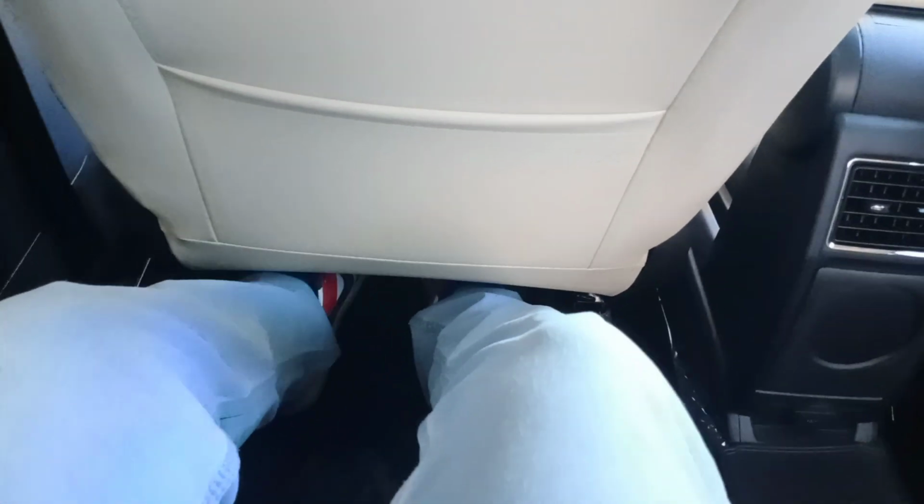Let's open the armrest. The armrest is also quite wide enough, and there's no cup holder over here. Overall you can see the legroom is quite generous. The co-passenger seat has been pushed all the way ahead.